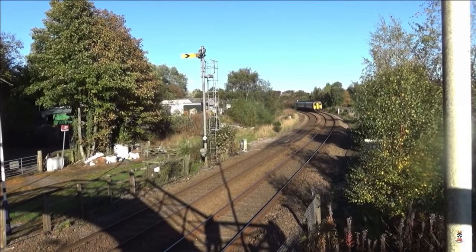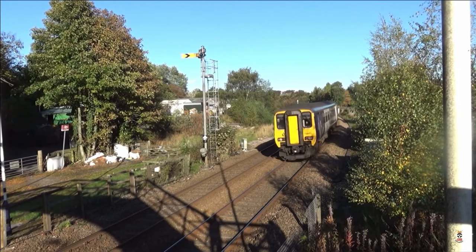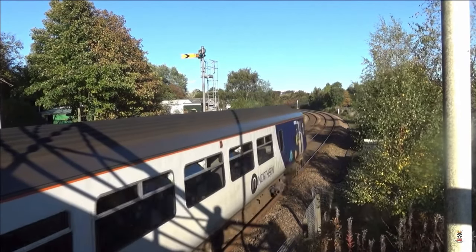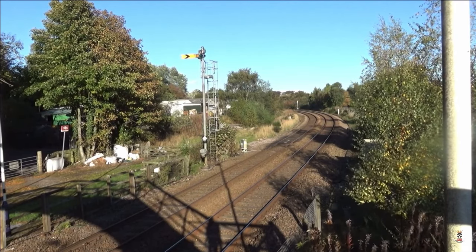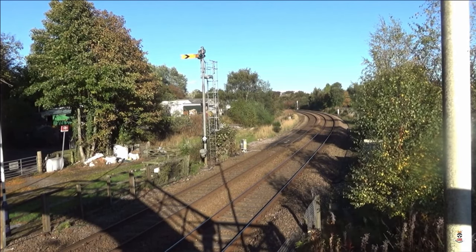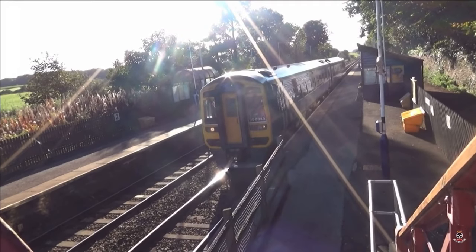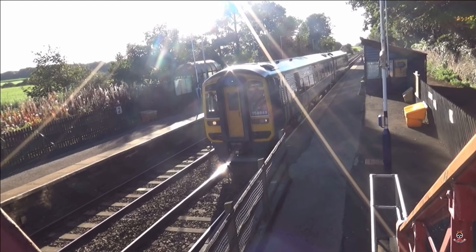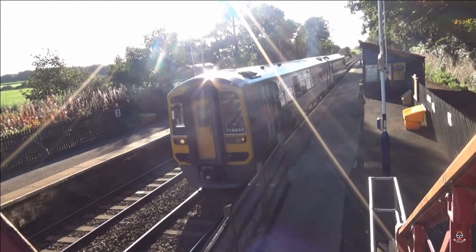Here comes the Northern, class 156. 156-471, and then I don't know if you heard the horn here. Now departing is the 158. 158-849 going to Morpeth from Carlisle. Thanks for the horn.